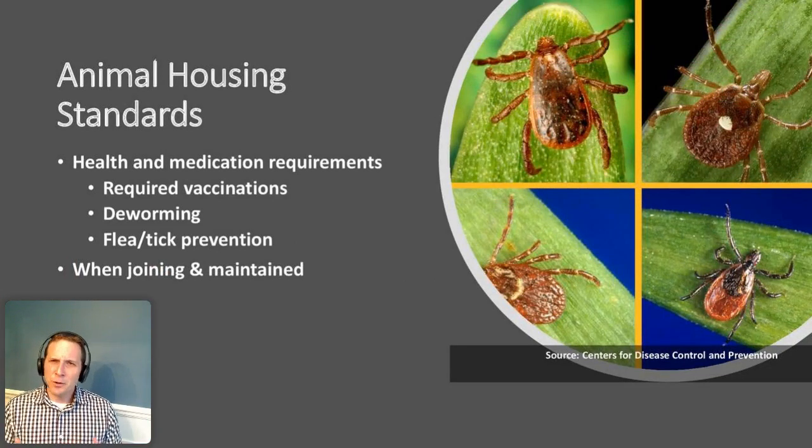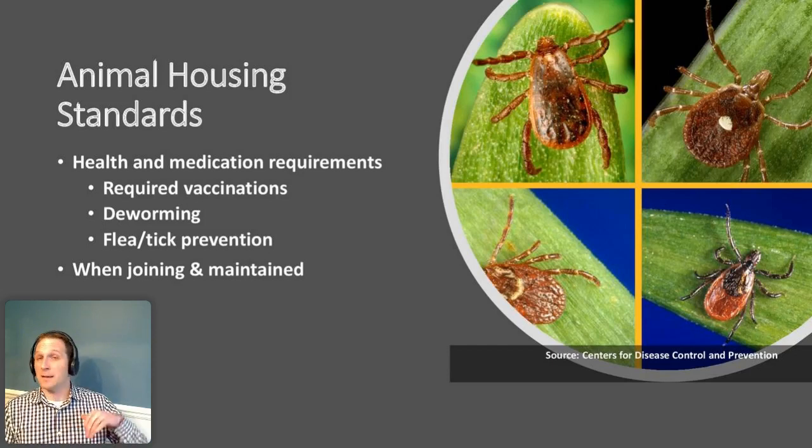Okay, what about other types of housing standards? Certainly a key component of keeping animals healthy is general preventative care. I think we all know that. Hopefully we all practice that with ourselves and our families. The same thing is absolutely true with the animals that we have ourselves or the animals coming into our facility. We want to make sure there's a minimum standard of what's required. That includes required vaccinations before those animals come in, deworming that these animals get frequently throughout their lives, as well as flea and tick prevention depending on where you are located, and ensuring that happens before they start.